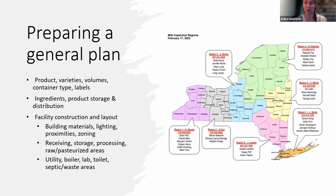I know that sometimes they're saying, well, I don't want to get bogged down with regulatory stress right away. I'll kick the can down the road. That's not always a good thing to do in this case, because you want to make sure that if you're going to break ground and start building a facility, that facility is done correctly, because ultimately these folks need to approve your dairy processing facility as a licensed facility if you want to sell anything out of it.